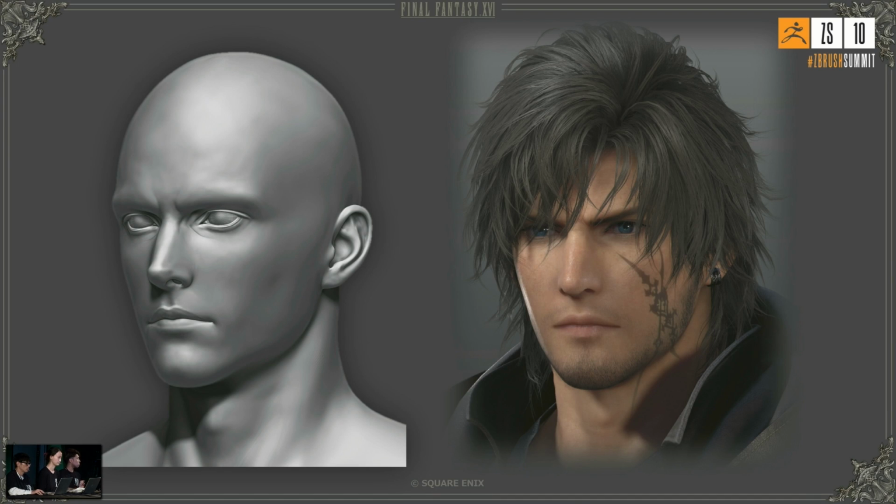For example, this is the main protagonist of the game, Clive Rosfield. Using the base face mesh from the previous slide, we sculpted the face further to make it look more hero-like, since Clive is the main character of the game. Also in the story, Clive is a serious character, so we wanted to reflect this trait by making his face look a little more serious as well.